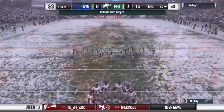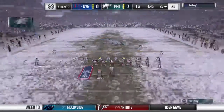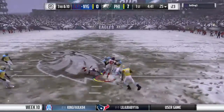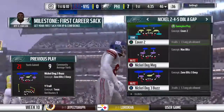It's always a good play when you're able to bat a ball away or down, because if you actually tip it in the air, now the offense is getting a second shot at catching the football, or another receiver may come along and grab it out of the air and turn it into a big play. So if you make a play on the ball, make sure it's knocked away or down. Otherwise, there could be some jeopardy.